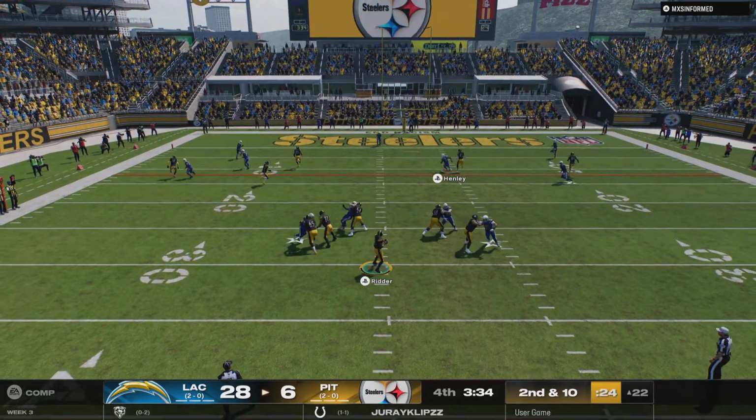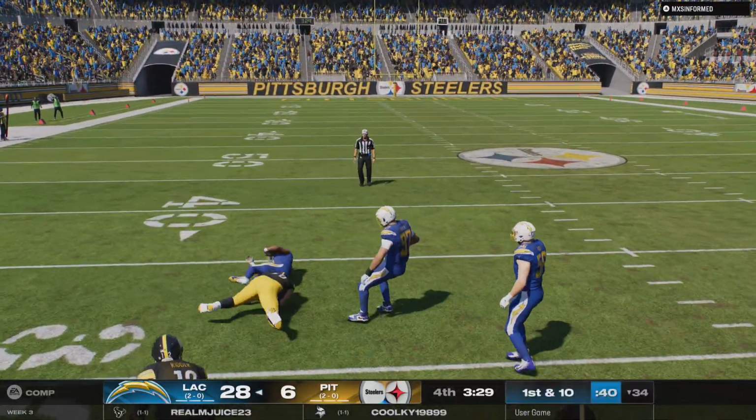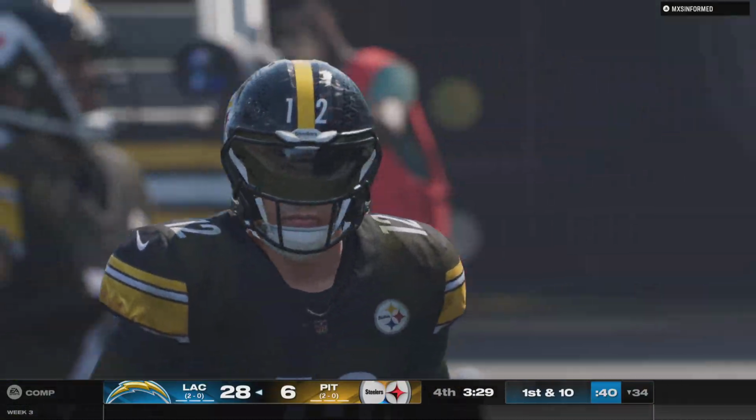Ritter. Oh, he tried to fit it in on the slant, and it's intercepted. Picked up by Deion Henley. And the Chargers are going to get this back to their own 34-yard line.